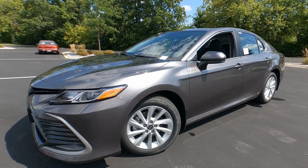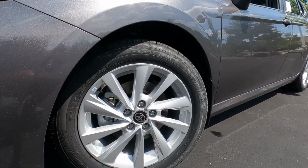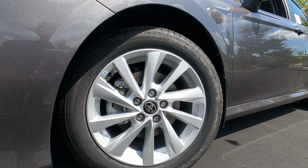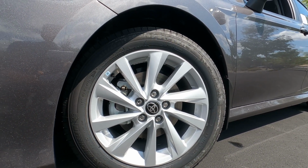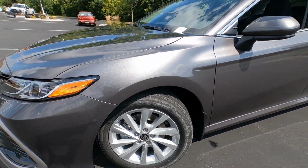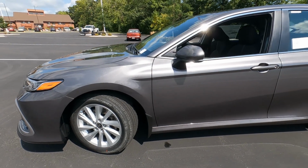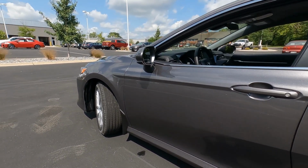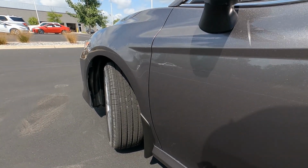The standard wheel and tire on here is a 17-inch cast aluminum wheel, silver painted, with an all-season Michelin tire. 4-wheel disc brakes, anti-lock brakes, and traction control are standard on the Camrys. And the all-wheel drive with the gas does come standard with an 8-speed automatic transmission.